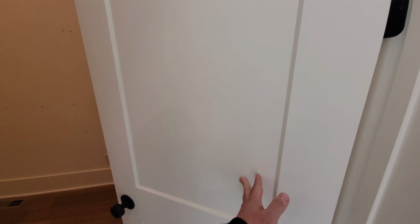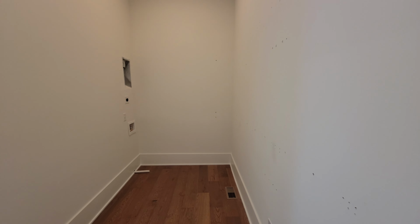Water closet on that side, and the closet in here. I guess at one point had a shelving system in here. It was torn out. Maybe they had decided to put the typical wire shelving system in here and decided it was better to pull it out because whoever's going to buy this house is going to put something a little bit more custom in. That's my guess.